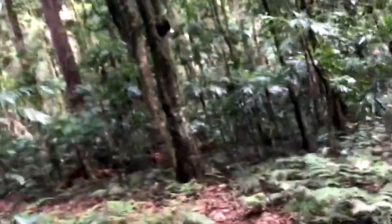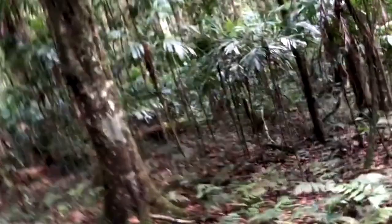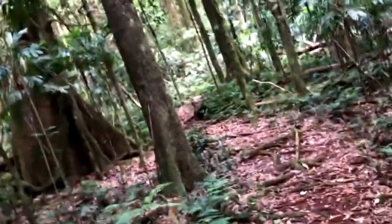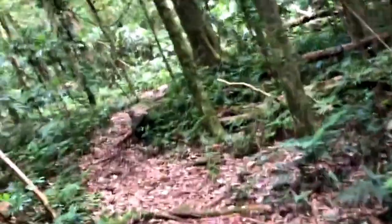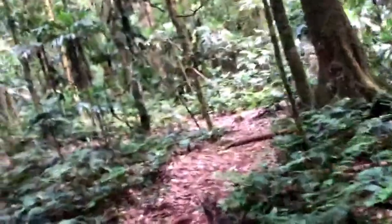There's so much beautiful moss here, lichen, all kinds of different things. This is quite different to some of the other places I've been recently, where I've been probably in more drier forests, not so much in rainforest. But it just feels so invigorating to be here today. Just what I needed.